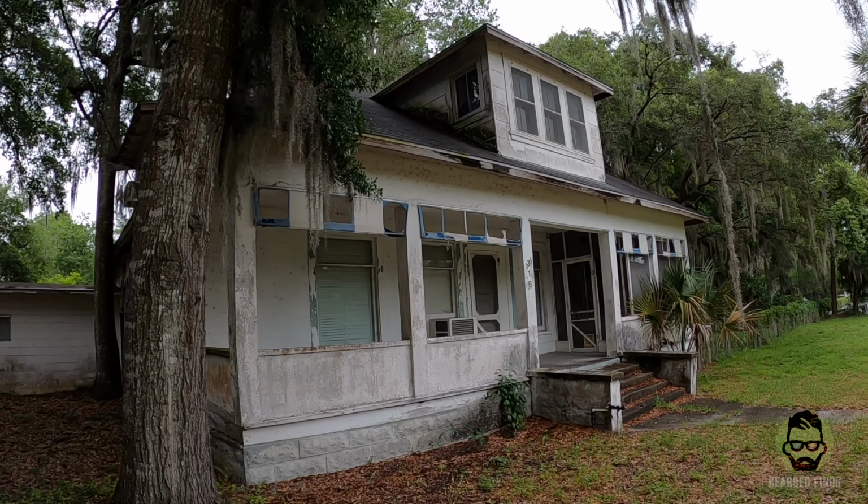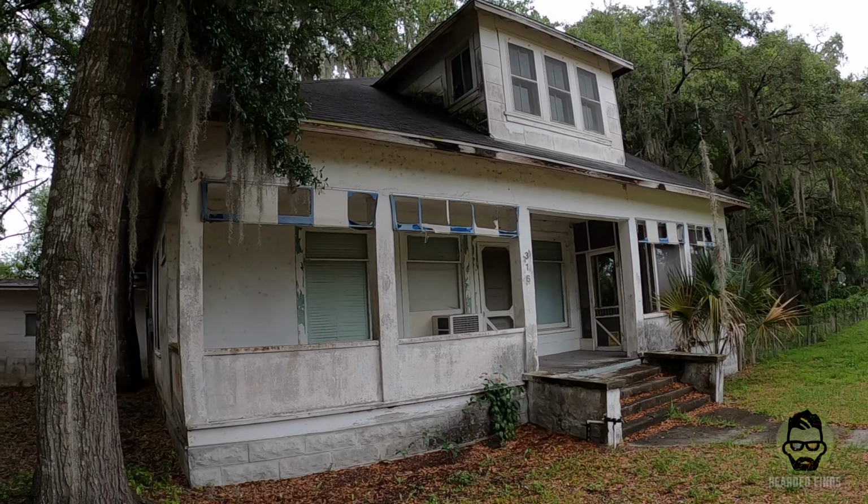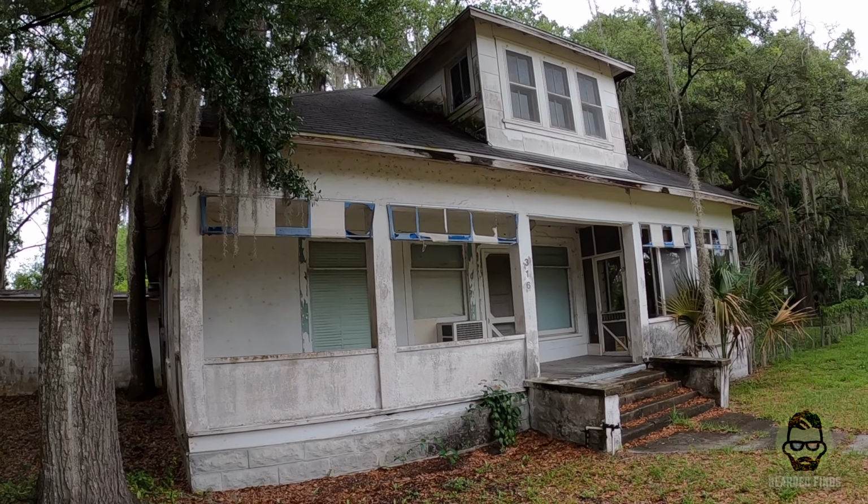Anyway, we're gonna keep on geocaching. Couldn't drive past this without stopping. Wanted to appreciate it for what it was, and hope you guys did too.